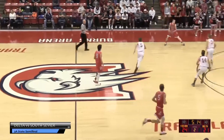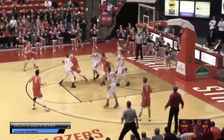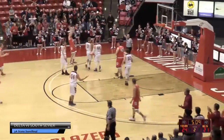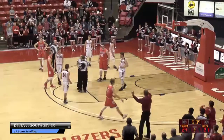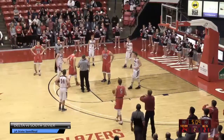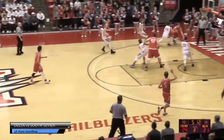Jager Springer, Brett Roundy back in for the Rabbits. Into the corner, Trevor Burton going to go baseline. Tipped away from behind by Chisholm. Burton gets it back, but he traveled. Nope, they're going to call the reach-in foul. I think the near side official is going to call travel. They're going to come together and talk about it. The underneath official had the foul call. Be interesting what they decide on this one. They're going to go with the foul call underneath.